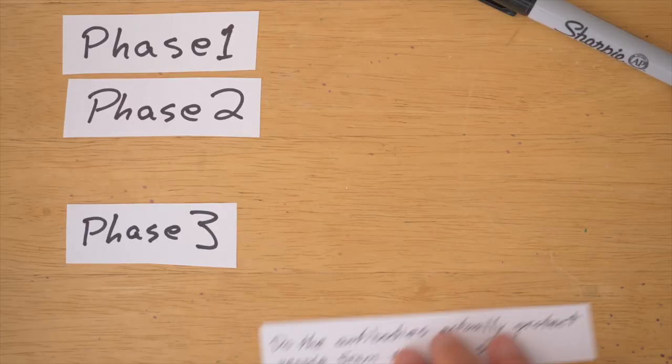Phase three is the big phase. This is when we inject tens of thousands of people, and then we follow them to see if the vaccine actually prevents anyone from getting COVID in the real world. That's the question now. We know we can induce the antibodies, but are the antibodies actually protective?